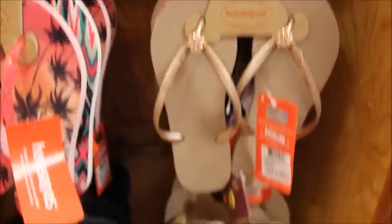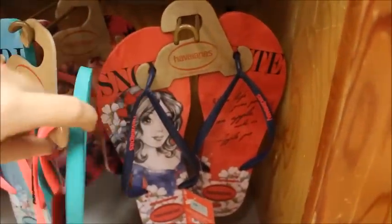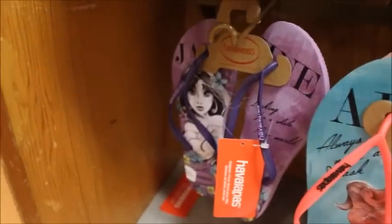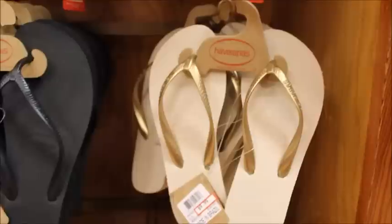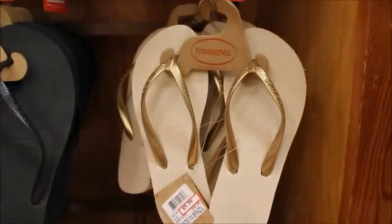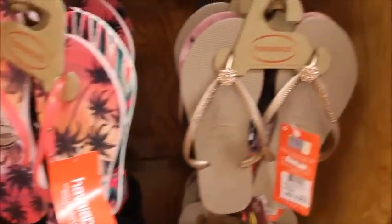But they have Ariel, they've got Snow White down here, and then they have Jasmine, who's really cute. I actually have seen these at the Run Disney Expo as well. I think a lot of runners, after the race, have their family bring some flip-flops ready for them so they can go to the park afterward. And these are just solid colors. This is kind of a palm print. So these are really cool. Very neat.